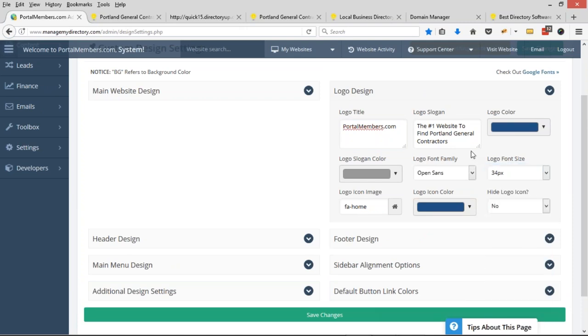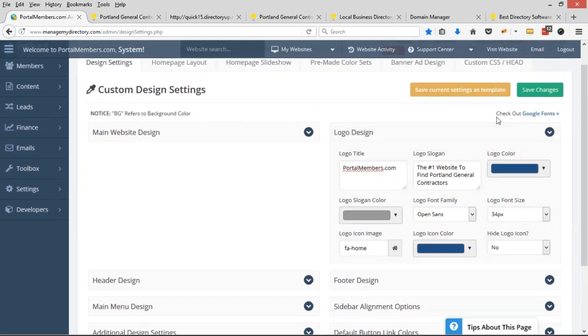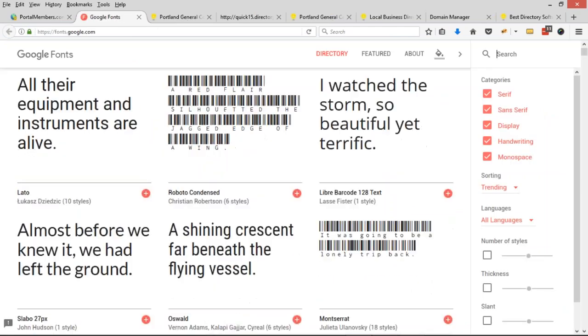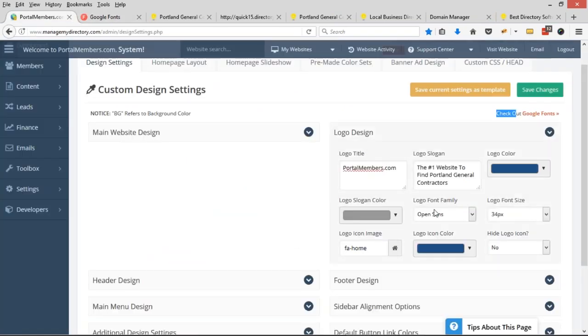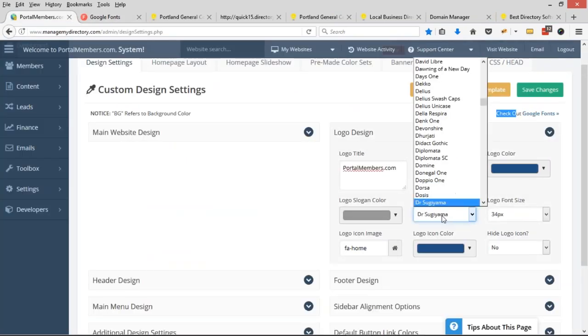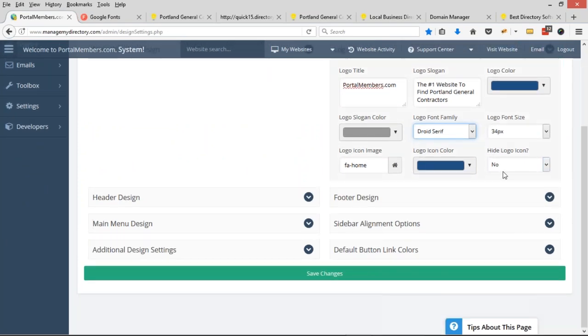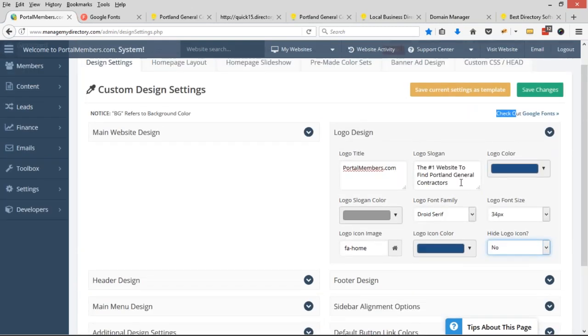And then what I love is that it's connected to the Google font families. There's a link here to check out Google Fonts. Font families really make a site look unique. So I'll choose a font family that I like. I think it's Droid Serif. Again, there's hundreds of fonts there for you to check out. What's also good is you can hide the logo icon. So maybe you don't want the icon, you just want the text. You can hide that. So this is a quick little way to make a logo.